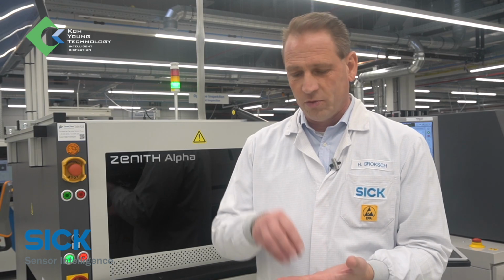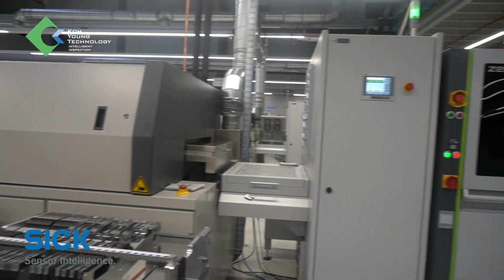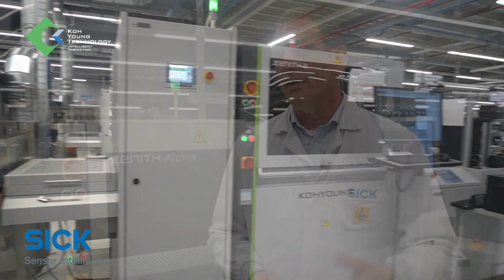We check the components under this shield with the first AOI, then we cover the PCB and the components with the shield, and then we run the next AOI to check also the position of the cover and the rest of the components around it. We reduced by half our not okay parts at the end of the line only by implementing the SPI from Koh Young here in the line. So this was a dramatic reduction of our not okay parts.